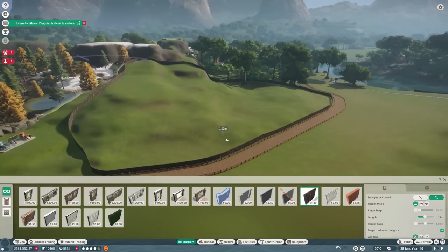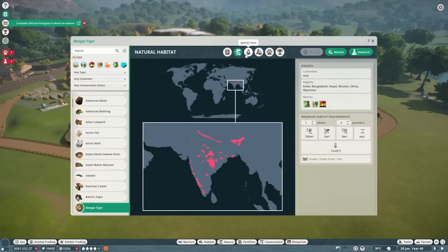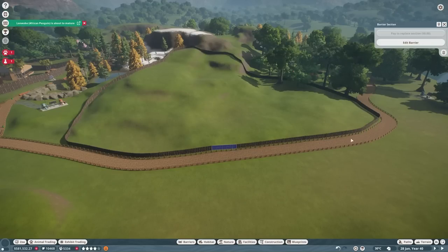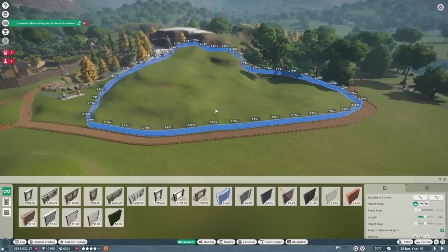Okay, that's quite a large habitat we've just built here on wooden logs. I'm not sure how high it needed to be. Let's just have a quick look. Above 3 meters. Okay, so we're just going to edit the barrier, select all of the barrier, and then just raise it up to 3 meters. Let's have it on 3.15. That's good.